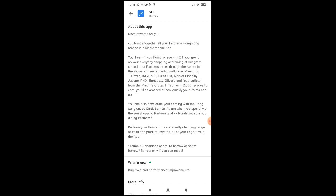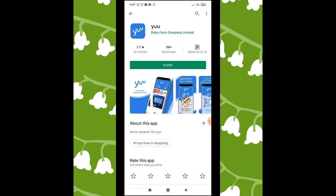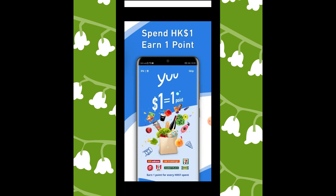Partners sila ng mga merchants ng Welcome, Mannings, 7-Eleven, IKEA, KFC, Pizza Hut, Marketplace, etc. So you can also accelerate your earnings with the Hang Seng Enjoy card. Earn 3 times points when you spend with the iyung shopping partners and 4 times points with our iyung dining partners. And also you can redeem your points for a constantly changing range of cash and product rewards, all at your fingertips in the app. So as you can see, iyung is a rewards app or cashback. Every time you spend Hong Kong dollars, you can earn 1 point. So they have a lot of merchant partners.